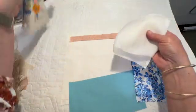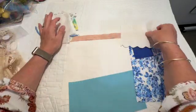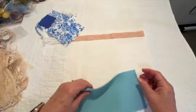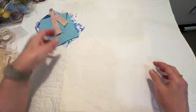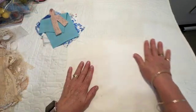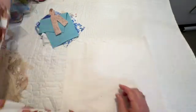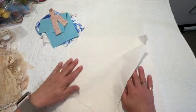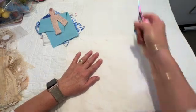So I'm not sure how I'm going to start, but I've got it all here. Don't know if I'm going to use it all. So I've got my piece of white fabric that I'm going to stitch that on, because I'm going to put a lining in my little pouch bag. So I'm just going to get the scissors.